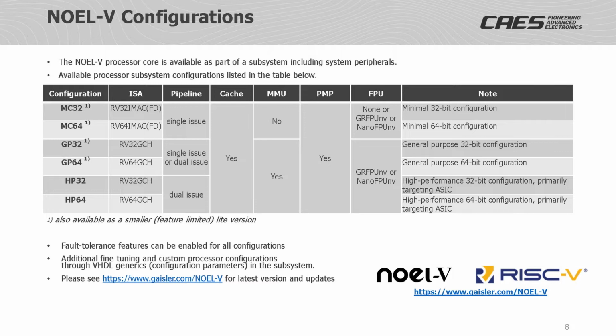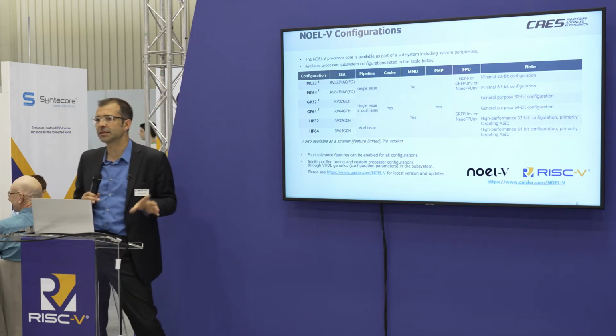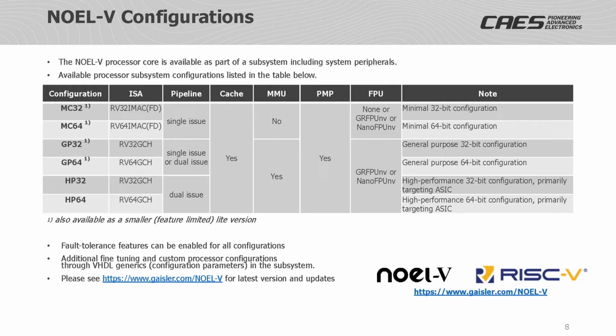Quick overview of the different RISC-V extensions that we have implemented. Again, these are processor subsystems that are ready-made as base configurations for different application and performance profiles. And on top of that, those are also still configurable in the VHDL code, for instance, in terms of cache size or other very important implementation specifics.